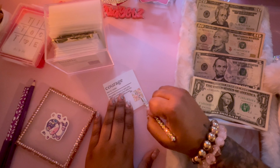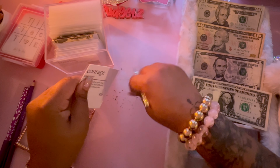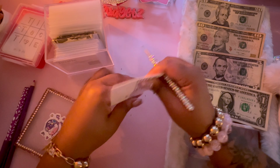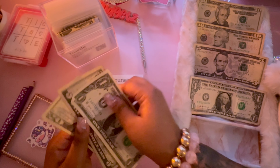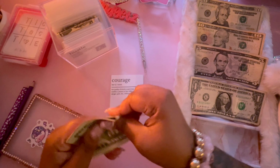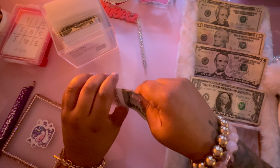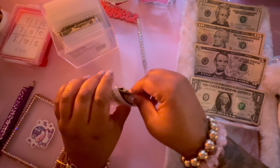And we're going to do a little scratchy scratch. So we got 26. 26. Okay, and we're gonna put that in here. So that is the word of the week, is courage.